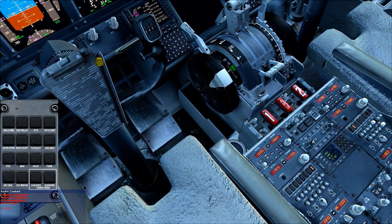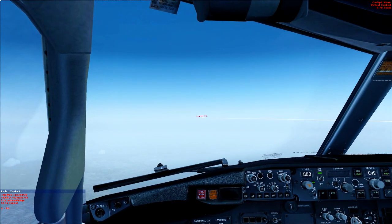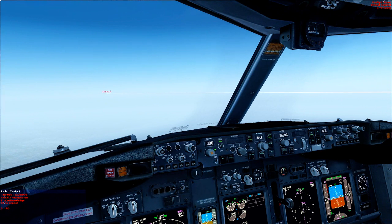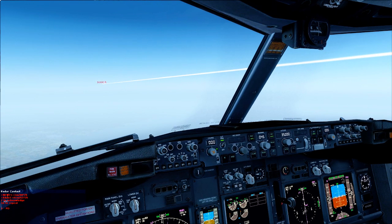Ladies and gentlemen, this is the captain speaking. We'll be beginning our descent into destination here in just a few minutes. We'd ask that you please return to your seats and fasten your seatbelts for the descent. We'd like to take this opportunity to thank you for flying with us today and hope that your continued journey is a safe one.